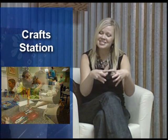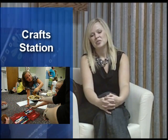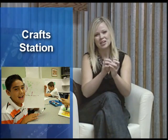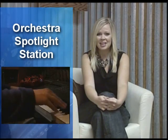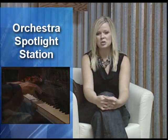A lot of children learn the best through tactile means, and so they're able to learn the truth in their music through their hands by painting or putting together a special project or a craft. One of the favorite stations that the kids like is the Orchestra Spotlight station. This is where we have a guest instrumentalist from our orchestra come and basically showcase their instrument. They'll usually play a piece for the kids, and then there will be a question-answer time, and then the kids will get to sometimes even experiment and try out that instrument on their own. But the kids love this station, and it's been a great asset for us.